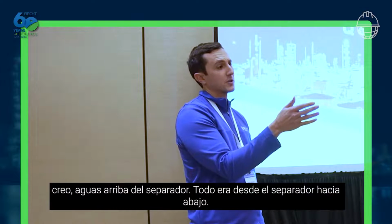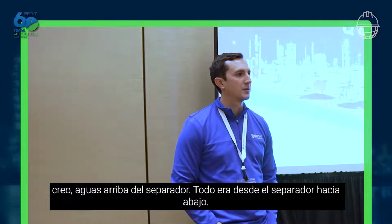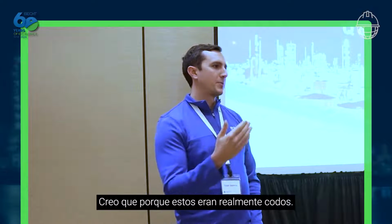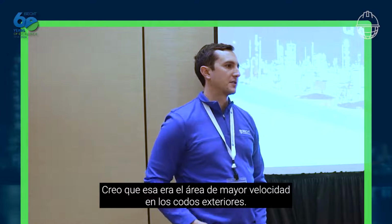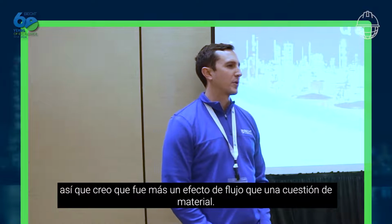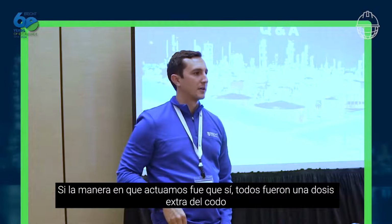But they didn't see any corrosion, I think, upstream of the stripper. It was only from the stripper. The question is, why do you think it was there? Yeah, that is a curious one. I think because this was actually elbows, that was the highest velocity area on the extrados of the elbow. So this was a bottom elbow essentially turning down. So I think it was more a flow effect than a partitioning of corrosive things. Where you detected it were. Yeah, they were all on the extrados of the elbow.